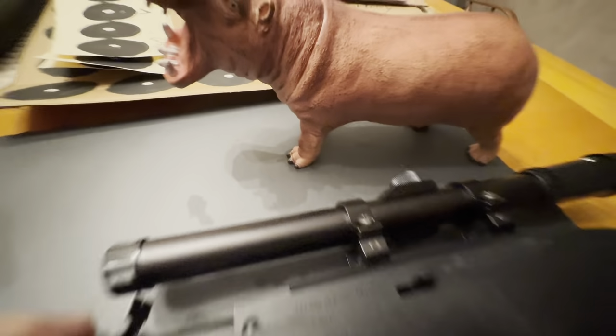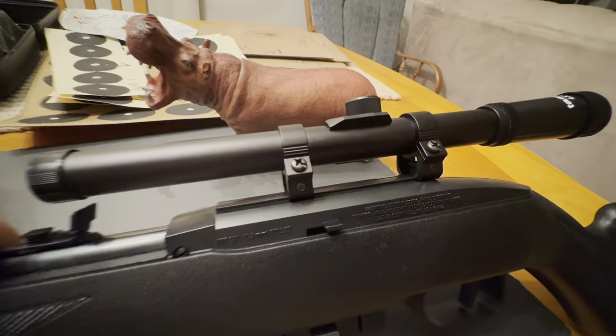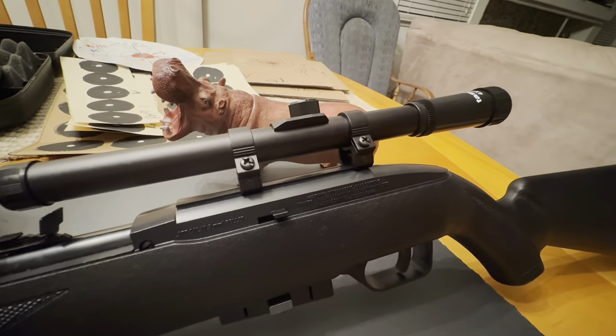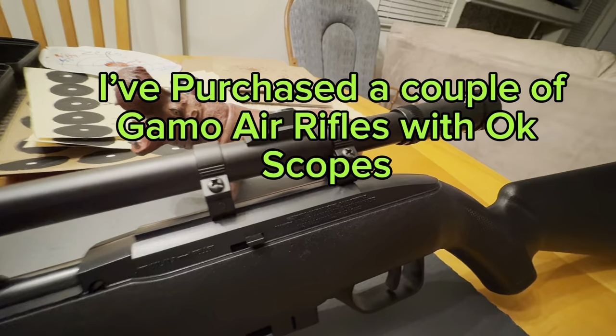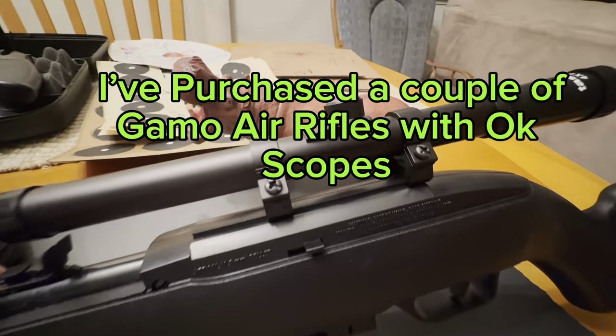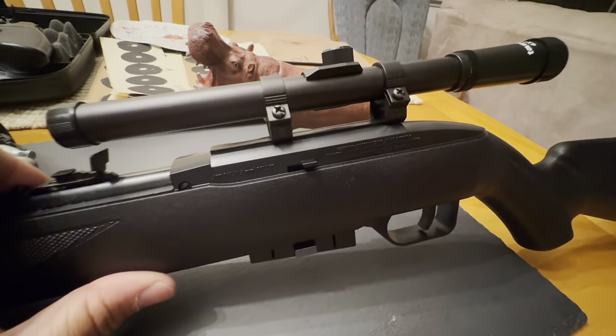So let's talk about the Tasco scope. This scope, guys, is a budget scope, just like the ones that they send out with some of the less expensive air guns that you'll buy. They'll sometimes come with these types of scopes, and they come with better scopes too. I've got a couple of guns that actually have better scopes.